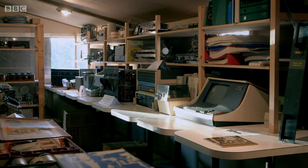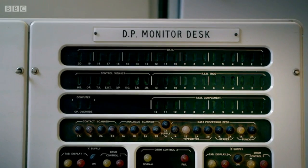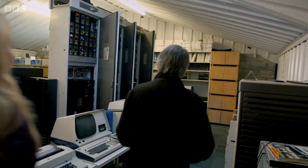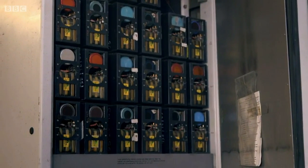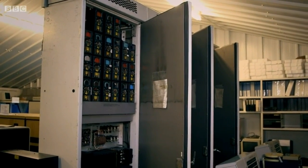He has over 1,000 computers in his collection, including this one that was donated by a nuclear power station. So yeah, this was designed in about 1959 for Wylfa Nuclear Power Station, looking after the nuclear power station. And it ran from 1966 to 2003 non-stop. Possibly one of the longest running computers. The mind begins to really boggle when you think that this monitored a nuclear power station for all those years, and yet is probably less powerful than a watch. A watch. Really? Yeah.